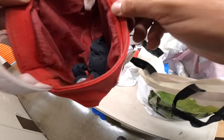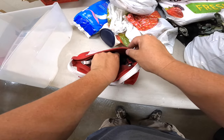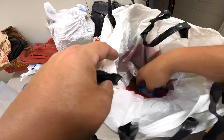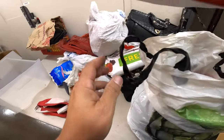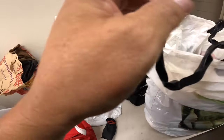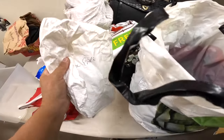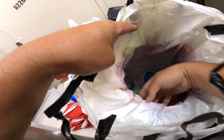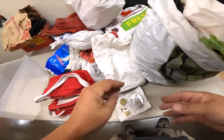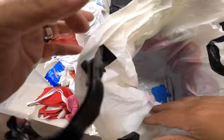Uh-oh. What the heck, guys? I was about to toss this thing because I see the medical stuff. I see the rubber gloves, which makes me think sanitary. What is in here? Okay. Oops. Personal photos. Oh, look at this. Oh my goodness. What the heck, guys? Okay, this is one thing I love about hoarders. I was about to throw this whole bag away because I was so nervous about it.